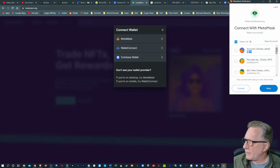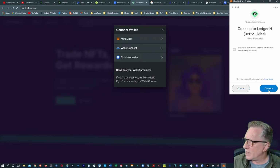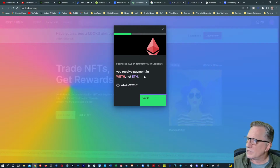And let's see, is this the right one? Let's go down here. Yeah, Ledger H. All right, we'll hit next and connect. You receive payment in wrapped ETH, not ETH. So if you sell an NFT, it's WETH, which is not regular ETH. So basically, you have to.